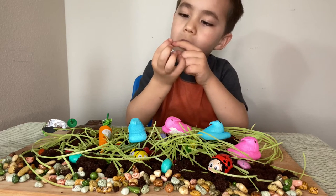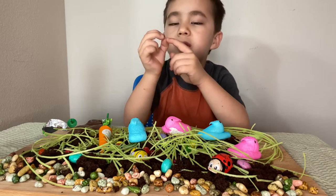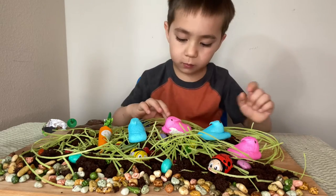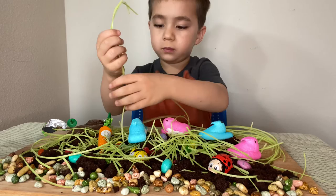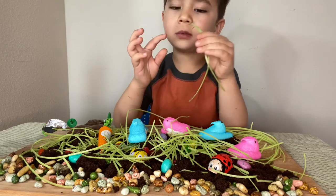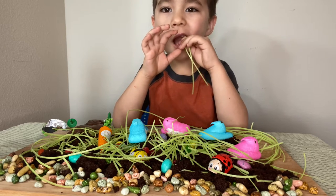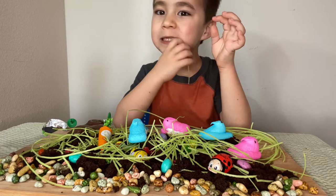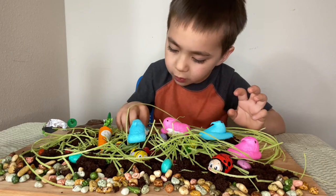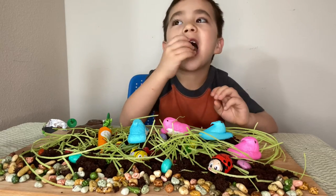There's like stuff on the outside. It's crunchy and it's soft in the inside because it's all chocolate in the inside. The dirt is all chocolate. I mean chocolate cake.